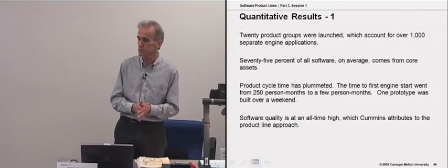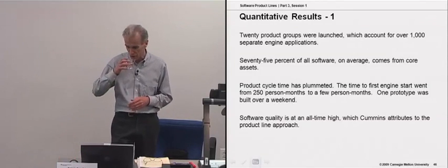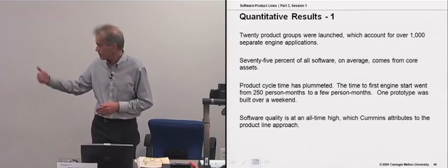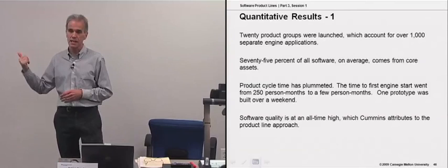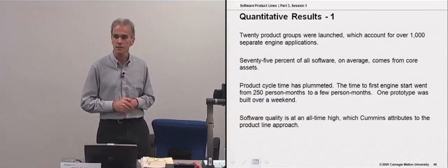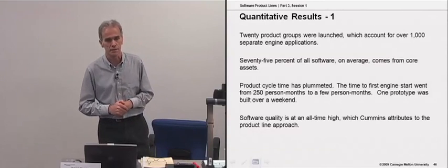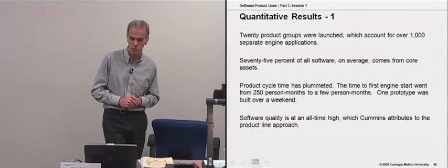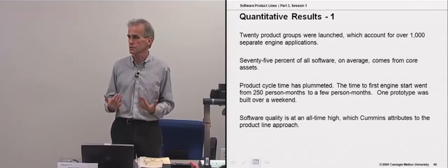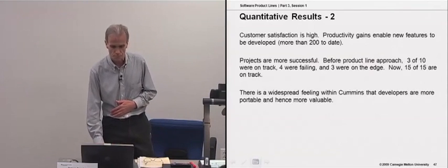75% reuse of software across the products in the product line. They were able to achieve the goal of really slashing the product cycle time. And they've also seen a huge increase in the quality of the software associated with these engines that they attribute to this architecture-centric discipline of the product line approach.